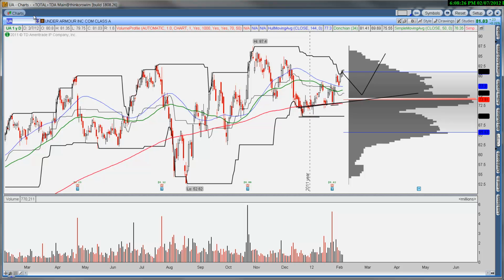So long as the dollar really continues to fall, equities should continue to rise, and that's just something to be aware of.